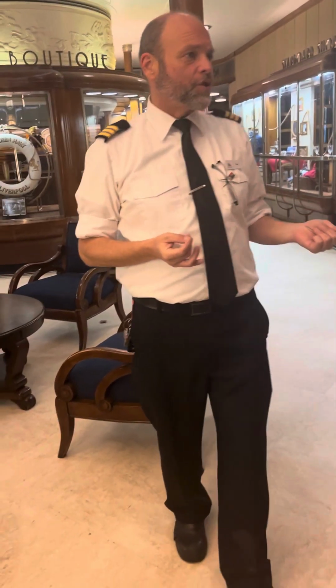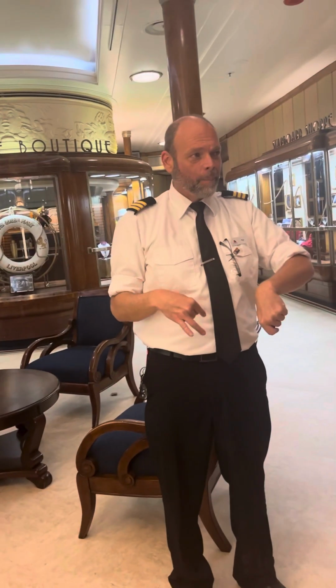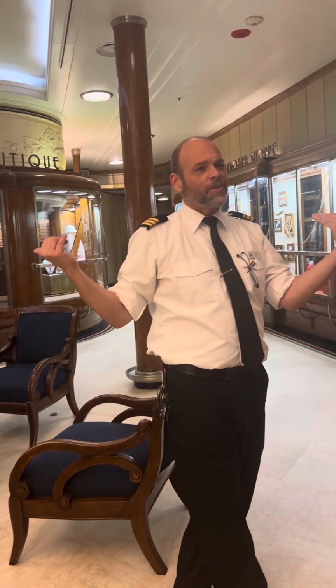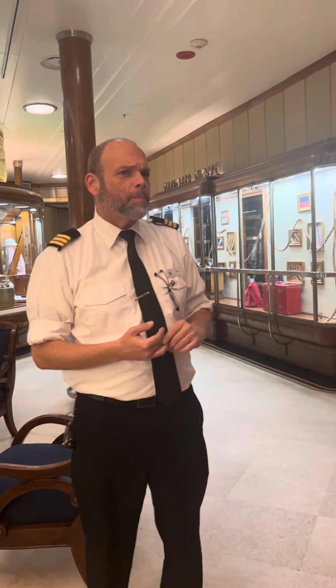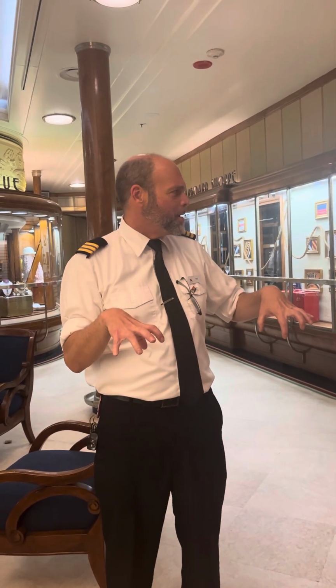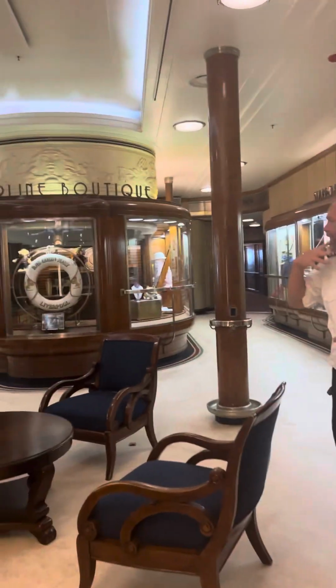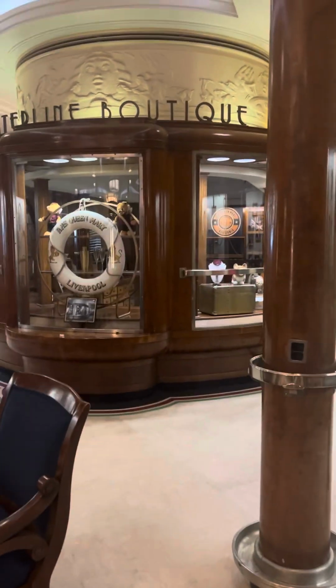Now, this area was typically for first class passengers only. And most of the time, second and third class passengers could not come here. However, they would make exceptions to allow second and third class passengers to attend those services on Sundays. And so we've heard rumors that, not unsurprisingly, many second and third class passengers became a little more religious when they were aboard the Queen Mary and decided to attend those services so they could also get a good look at first class.